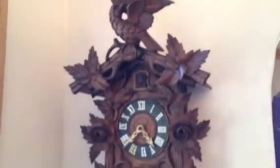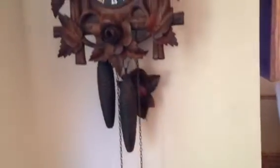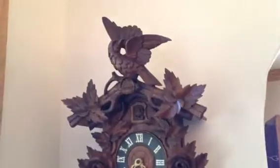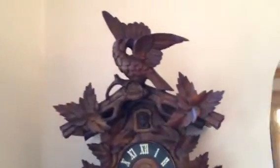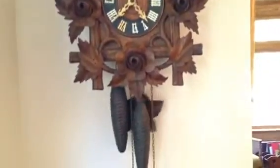This is a clock in our collection that we are going to go ahead and turn loose. And we're always interested in looking to acquire additional Black Forest Cuckoo clocks, especially clocks that have unusual carving motifs, things that are different. That really gets us excited.